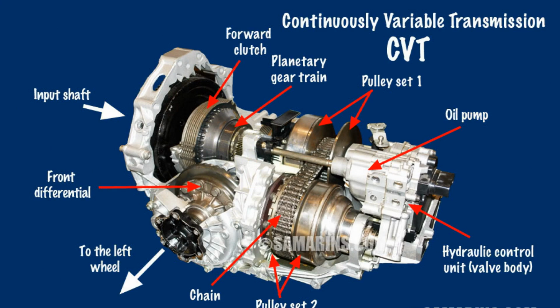But the main components of the variator box include pulleys, belt, hydraulic transformer (not available on all models), planetary gearbox, primary shaft, secondary shaft, differential, electronic system, sensor set, hydraulic fluid, oil, etc. The principle of operation of the boxes is the same, but the design and device are different.